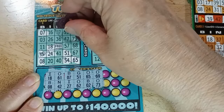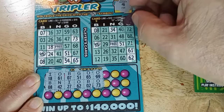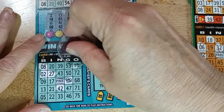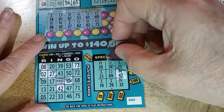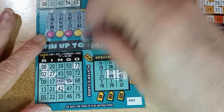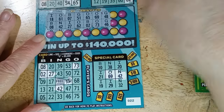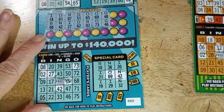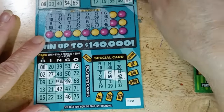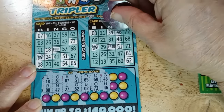69 and 73. 63. 69, 73. Okay, come on. Let's line something up and, well, actually give me a winner. Give me a full line. G48 and G46. 48, 46. Got a 46. 48, 46. Oh, got both of them.